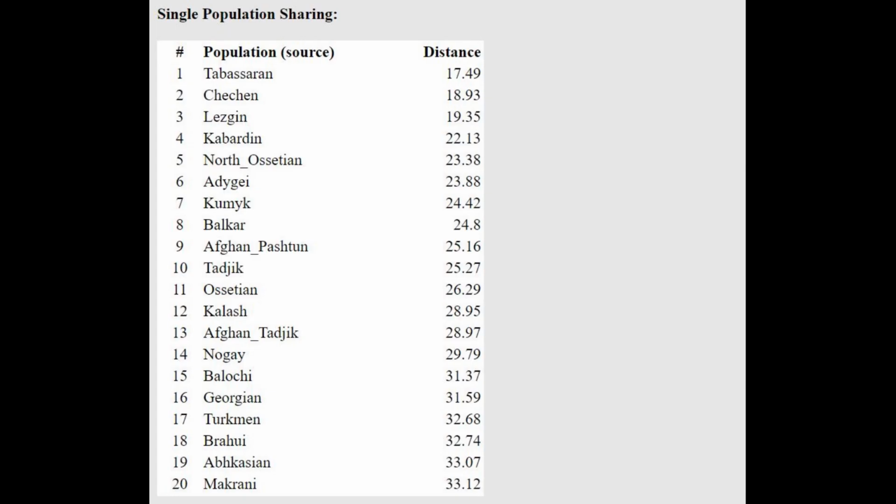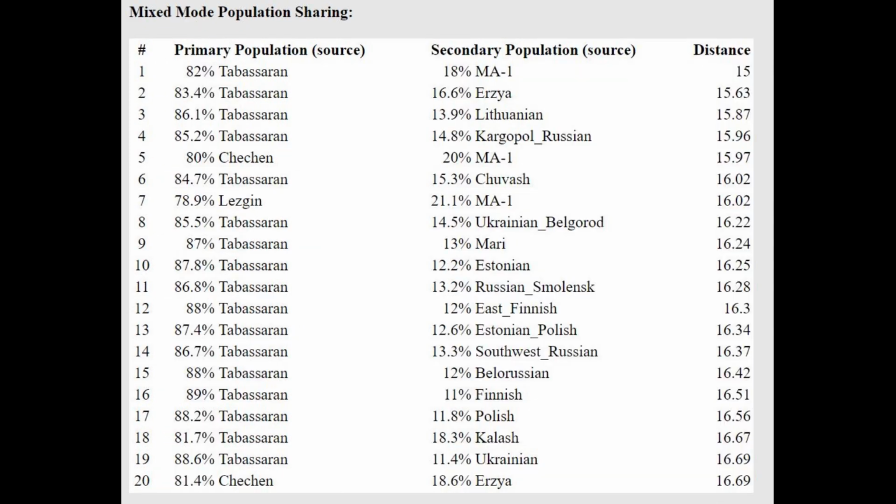With the oracle here, she's actually closest to Tabasarans and Chechens, which are both people in Dagestan. Well, Tabasarans are in Dagestan, but Chechens are in Chechnya. And she's actually getting modeled as a mixture of Tabasaran plus Erzia or Lithuanian, with very high distances, however. But still, she's mostly getting modeled as Tabasaran. So clearly very southern individual.